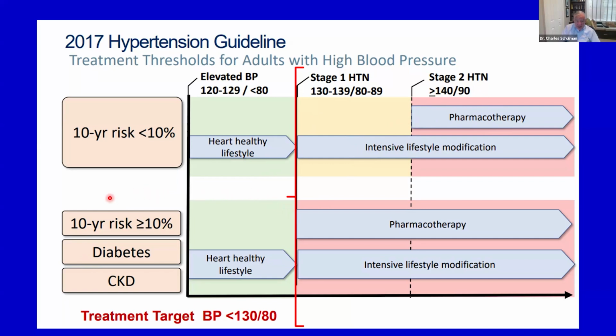On the other hand, if the risk is higher, a 10-year risk of greater than 10% according to the ACC/AHA risk calculator, or the new American Heart Association PREVENT calculator, or diabetes or chronic kidney disease, with blood pressures lower than 130, emphasize heart-healthy lifestyle, but begin pharmacologic treatment at 130/80. Okay, 10 millimeters of mercury less than for the people with low risk. The treatment target is 130/80.